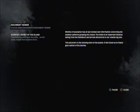Months of excavation has at last yielded new information concerning the weather patterns gripping this island. The tomb of an important general dating from the Kamakura period was discovered in our coastal dig site. This discovery is the missing piece of the puzzle. It will allow us to finally gain control of the storms.